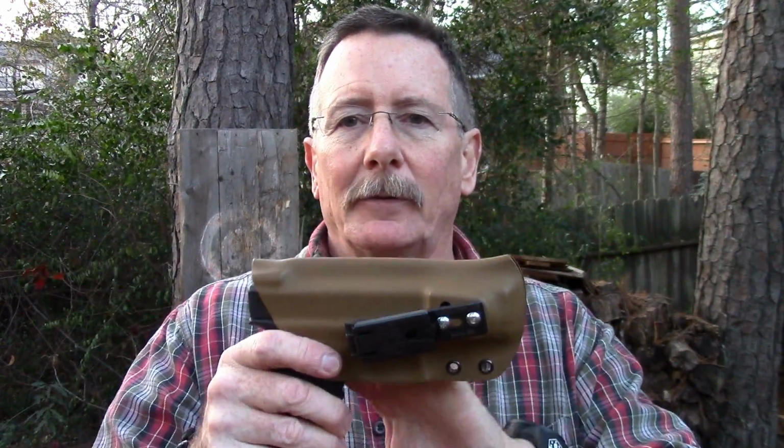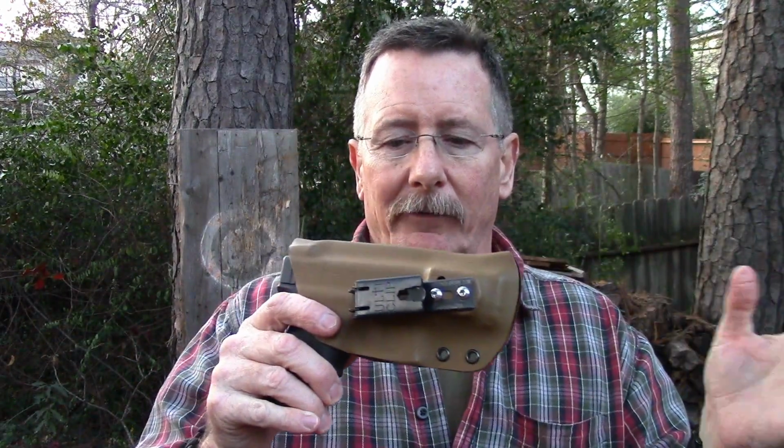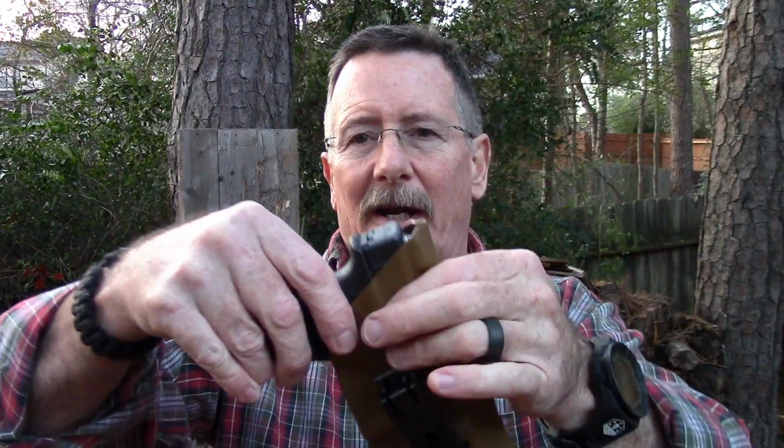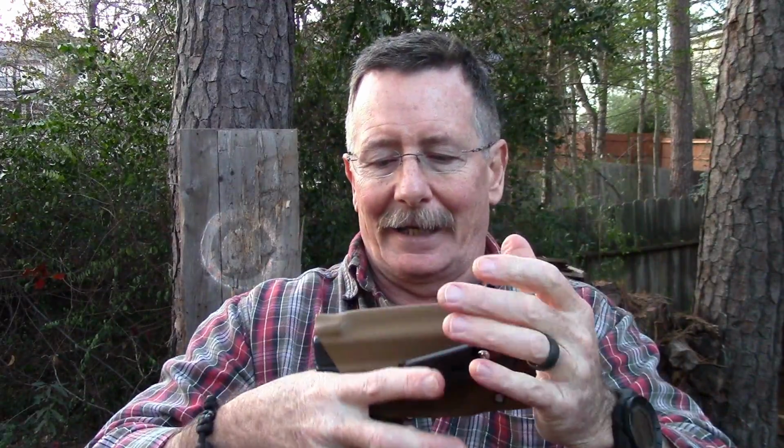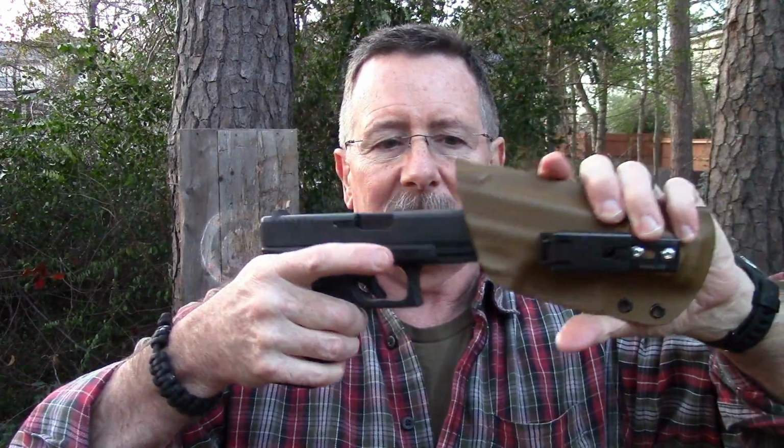So anyway, like so many people have said, I can't really put my finger on what it is that makes this the most comfortable, my favorite holster ever. I think it may be just a very low profile. It's very thin and well made. It may be the excellent retention. John makes these by hand, one at a time. Very excellent retention there.